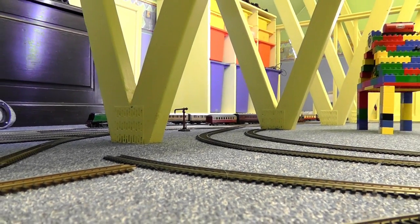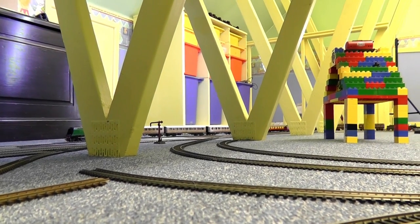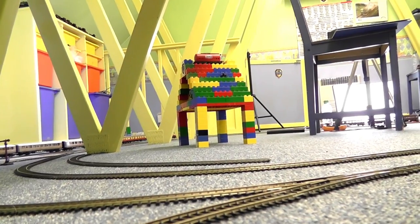Again, apologies for the mixed match of coaches there. They are LMS coaches, and it's a Great Western Loco, but they are very light, and that's the reason why I chose them.